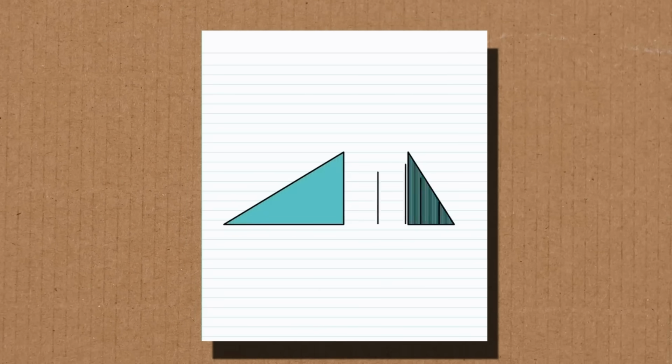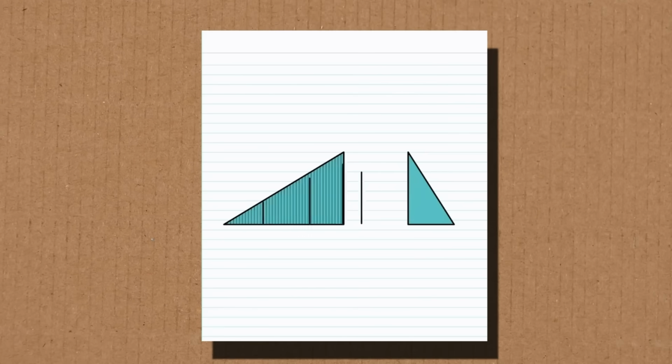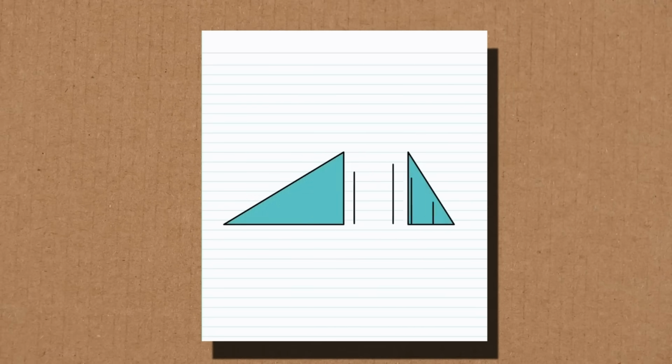How could stacking infinitely many widthless things result in a finite measurable area? No matter how many zeros you add together, you always get zero, right? It also didn't always work. According to Cavalieri's theory, we can fit any line from this triangle into this one, which would suggest that the two triangles are the same size, which we can see isn't true.